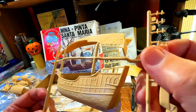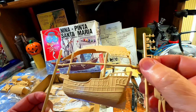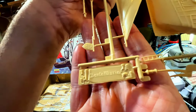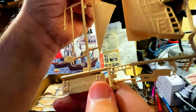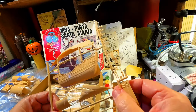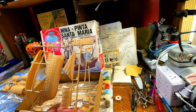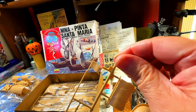Look at the beautiful back where the captain's quarters would have been, where Christopher Columbus's quarters, no doubt, would have been. Let me see. I'll show you guys the nameplate. Nice. The Mayflower has the same thing with the scrolls as well. As a matter of fact, the Mayflower that I showed you guys is also Lindberg. You can see the masts with the flag on top, and you can see the cross on that one.